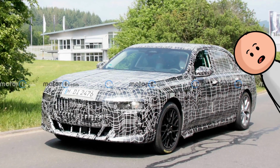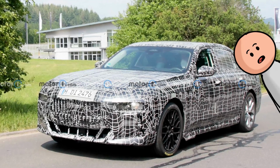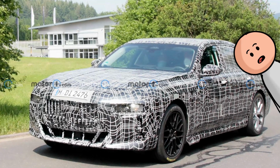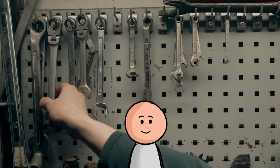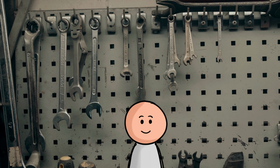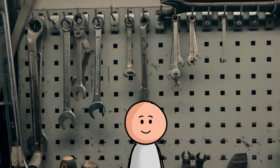The headlights and taillights look completely different from anything BMW currently offers, though those could be there to fool us from seeing the final design. BMW's investment in developing a multi-energy platform will continue to pay dividends when the company introduces its next generation 7 Series in the early 2020s.